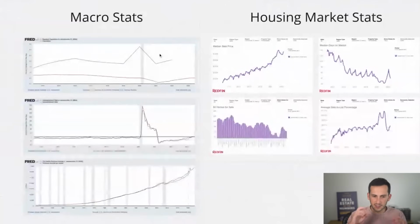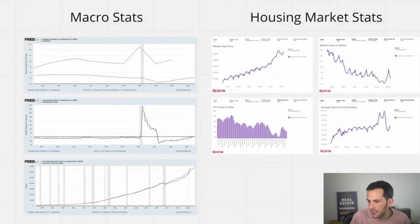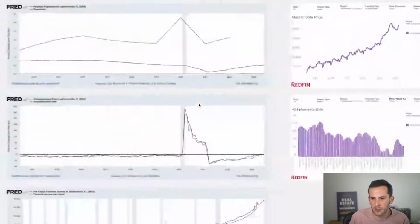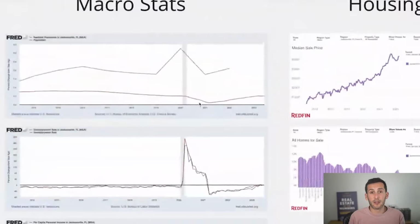For that, we're going to go over to my little virtual whiteboard here, and I've already pulled all these stats so you don't have to watch me fumbling around, and we can just zoom in on these stats. On the left side here, we have the macro data, which is really helpful to just start to screen the area. One of the things I really like to look at is population because housing prices and rents are really impacted by supply and demand. And population growth is one of the best ways to measure demand and its change over time.